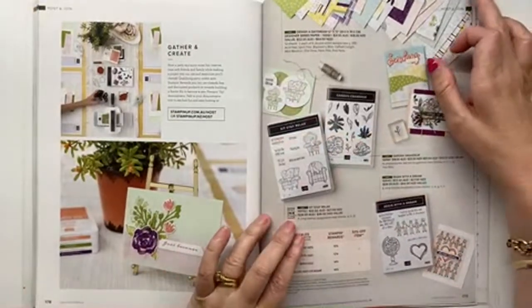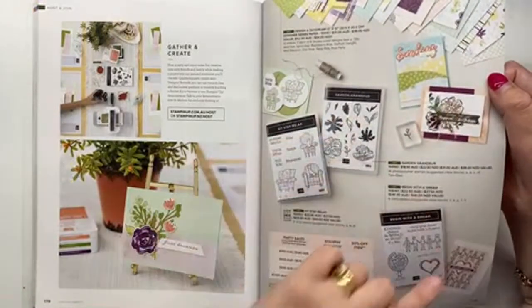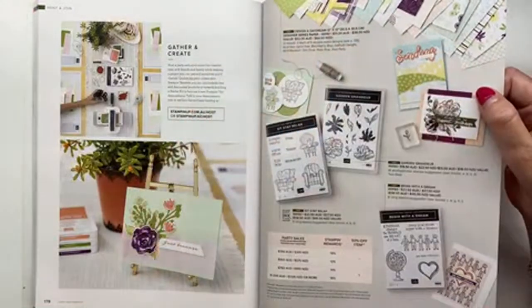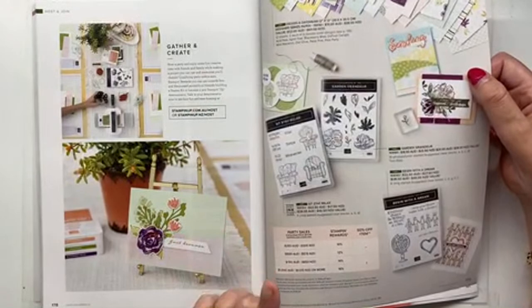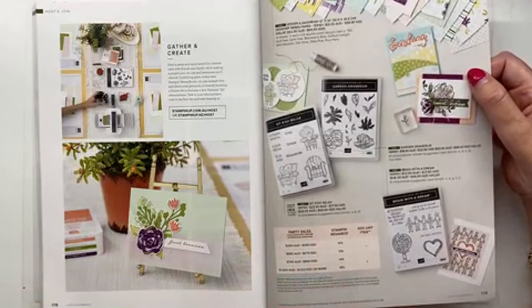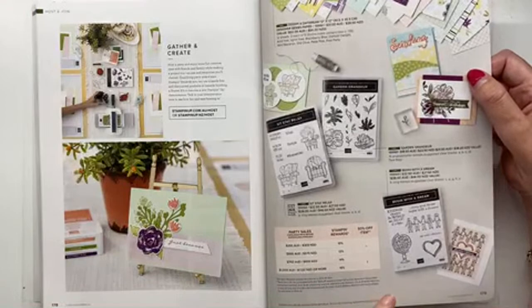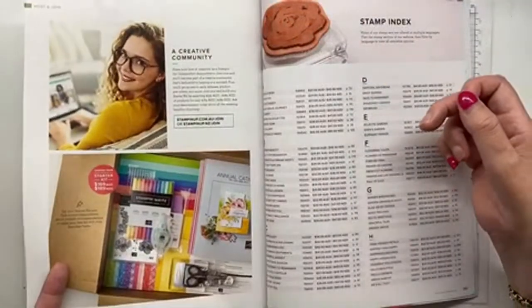Okay, so these are our Hostess stamp sets that you can earn, and the designer series paper. So you can get that for having a party, and you get 10, 12, 14, 16% of the party sales, and after a certain amount you can also earn a half price item.